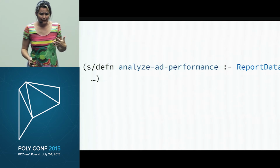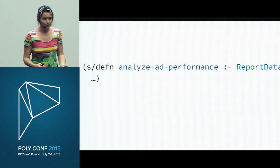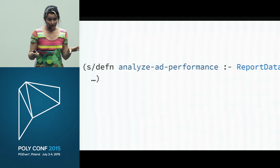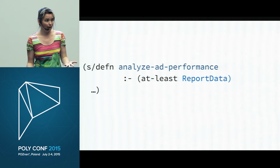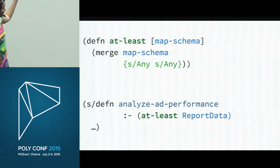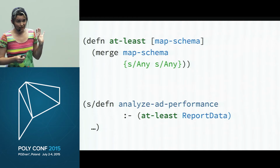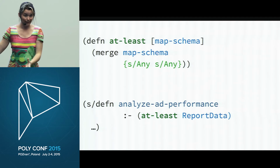Another interesting bit is that because I can manipulate these things as data, I can write little functions to do that. So what if I want to say that I know there's this stuff in the report data and there could be some other stuff and I'm fine with that? So I would like to say that this method returns at least this report data map. And then I can just go make that function and I can say, okay, well that means take your map schema and add the any key to any value, which says and anything else. And then poof, I've got tiny little functions that manipulate my types and I don't have to learn a separate type language like Scala.